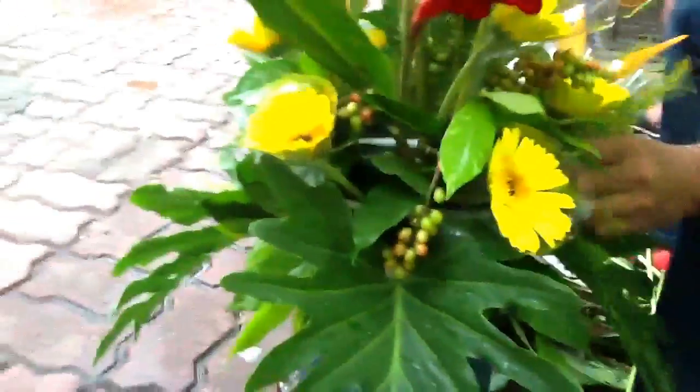So, how tall is this? I think it's about 2 to 3 feet. It's a centerpiece for the table, for the wedding table.